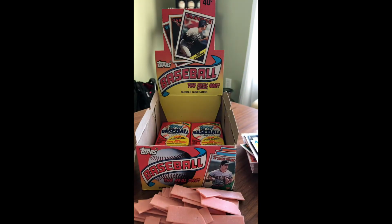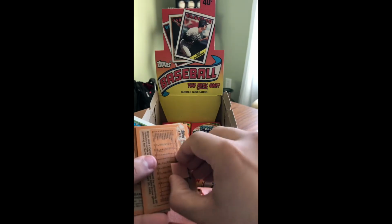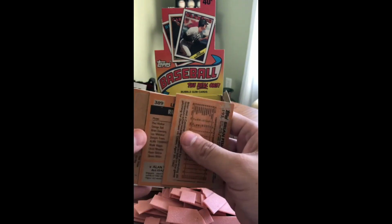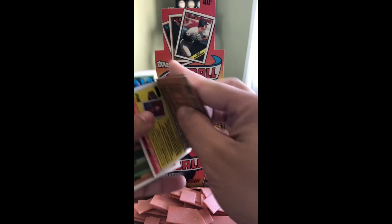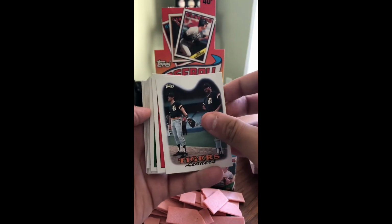Still going here. Still going strong with this box. I mean, you know, 36 packs. It's going to take you at least a half hour to really go through these and take a look at all these. So it's a long video, but that's what it's going to take to get through all these packs.